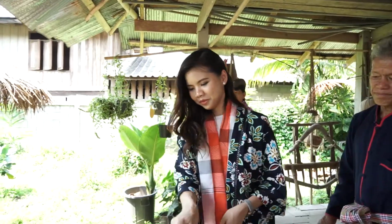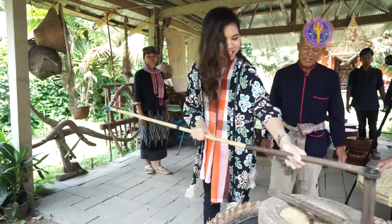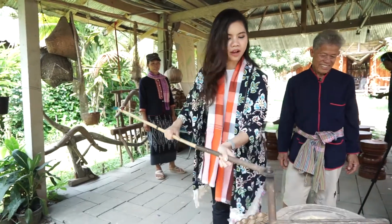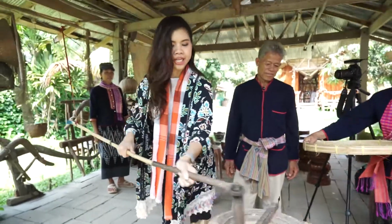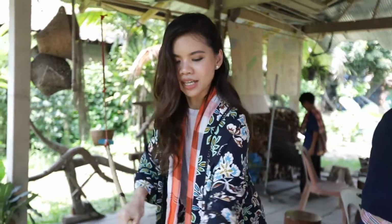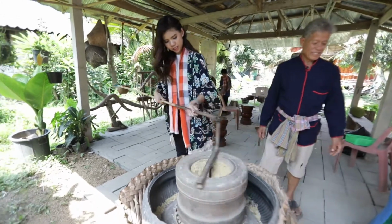Okay, what I'm doing right now is the local way of making the organic rice. After we harvest from the rice field, we have to let the rice dry, and this is the way to make the rice before we package it and sell it to customers. This is made from wood, and all the handles that I'm using are from aluminium, and this is wooden too.